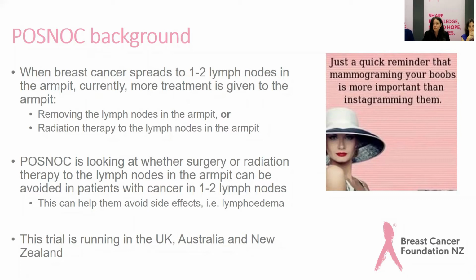So this trial is looking to see if it is safe not to do any further treatment in women who have cancer in one or two of the lymph nodes in the armpit. And the reason we're doing this trial is that treatment of lymph nodes in the armpit can cause lymphedema, or swelling of the arm, which can impact on quality of life for a lot of women with breast cancer. So if we do find it safe to not treat the armpit, it would be beneficial to a lot of women with breast cancer. So this trial is running in the UK, Australia and New Zealand.